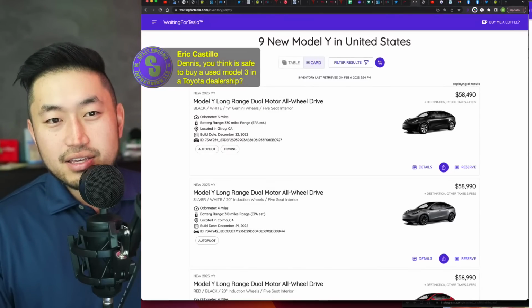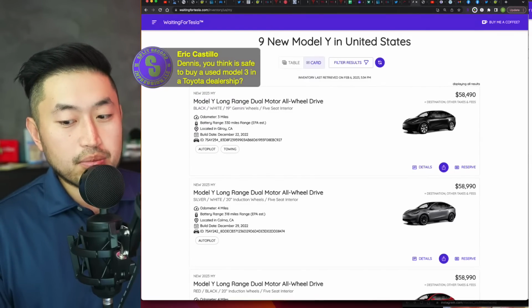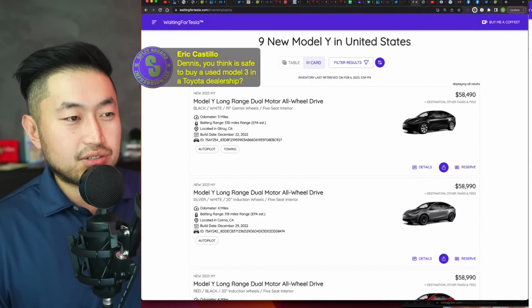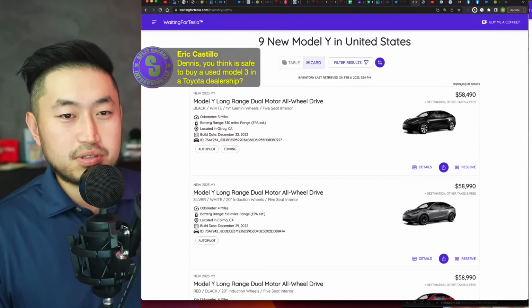Dennis, do you think it's safe to buy a used Model 3 at a Toyota dealership? Yeah, no problem, as long as it's a good deal and you know what you're looking for, because there's a lot of back-end screens you can see, and as long as it's a refresh one too, but a Toyota dealership should be fine.